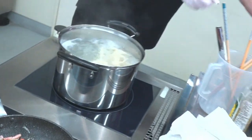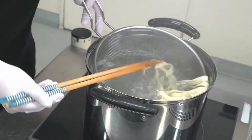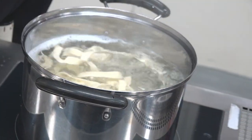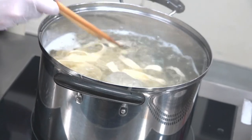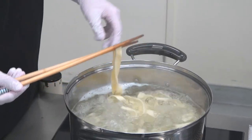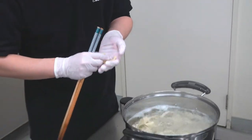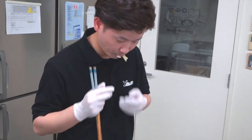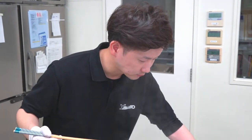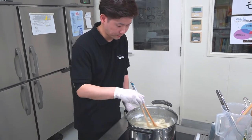Time's up. Even though we set the timer to 3 minutes, because we're cooking this pasta for the first time, we want to check it, test it. Just checking if there's still some raw part, raw core left. So you may want to cook it for another minute.